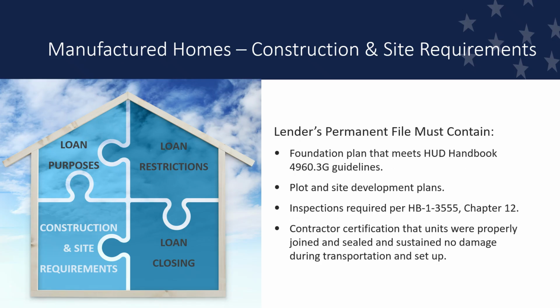The permanent file must also contain evidence that the foundation meets HUD handbook requirements, plot and site development plans, all inspections required and outlined in Handbook 3555 Chapter 12, and lastly, certifications from the dealer and the builder contractor that all units were properly joined and sealed and sustained no damage during transportation and setup.